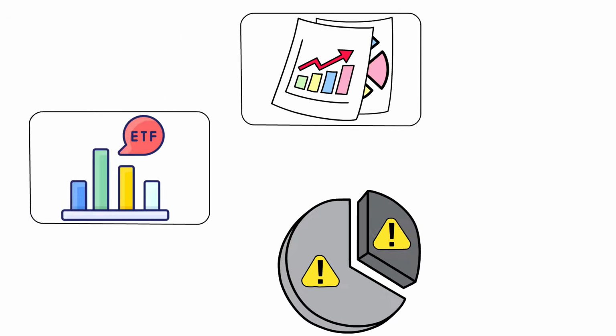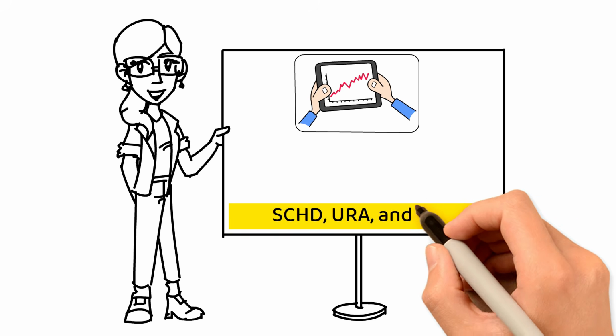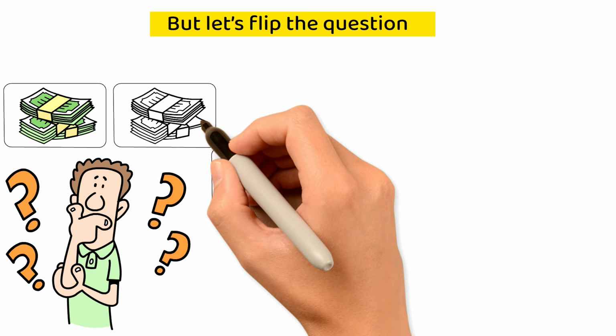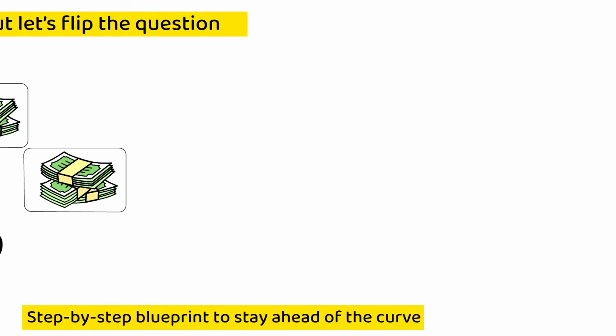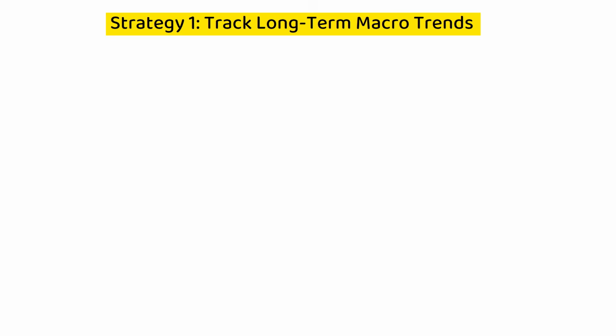So now you know the 3 ETFs that are quietly crushing the market: SCHD, URA, and XBI. But let's flip the question. How do you find the next ETFs that are about to start printing money? Here's your step-by-step blueprint to stay ahead of the curve. Strategy 1: Track long-term macro trends.